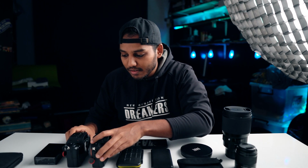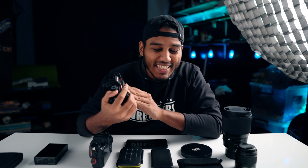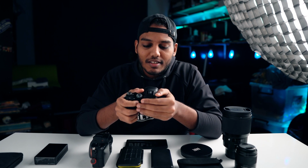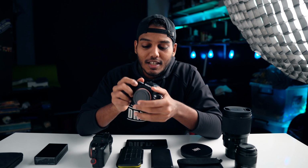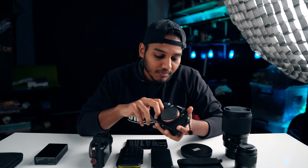So my main camera for video will be my A7iii. I was about to say A7S3. Wow, I would love to have an A7S with 10-bit video. Pretty amazing camera. There were multiple reasons why I'm shooting Sony. The main one being the fact that I don't have to have additional batteries. I can charge this off a power bank.